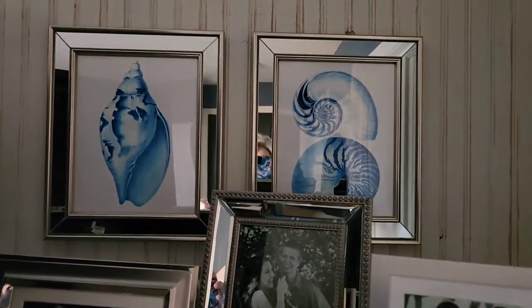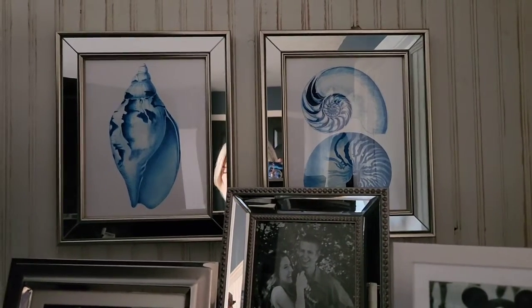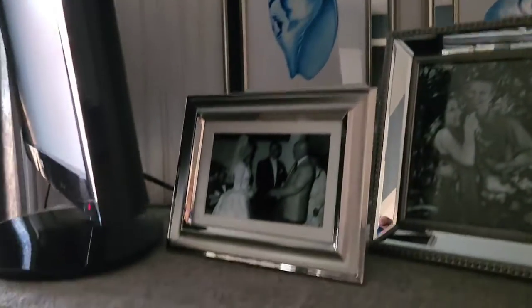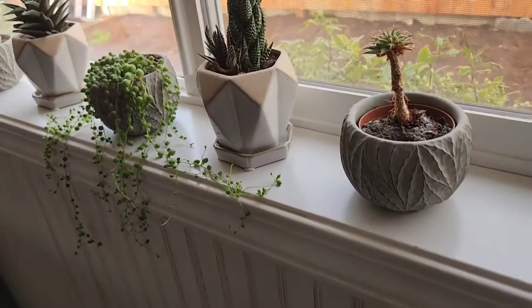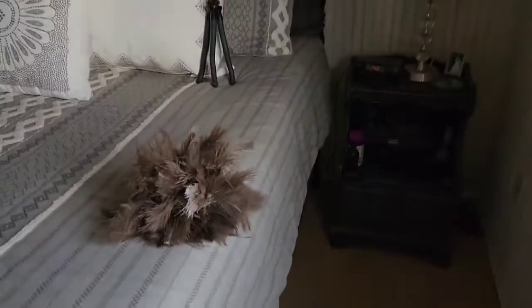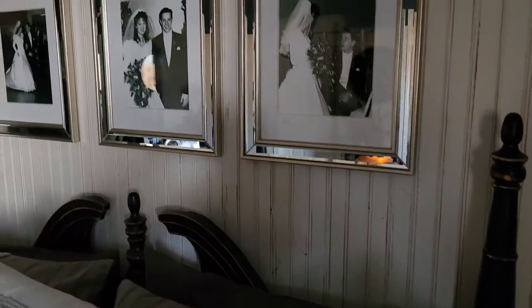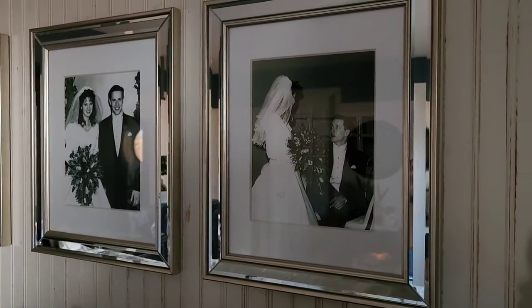Love those prints. Fun fact, I'm actually going to try to recreate those myself. I'm thinking about trying to paint something very similar to those. And then I guess we'll continue the plant tour. Here is my little plant tour of my windowsill. And hubby has our kiss at the altar on his nightstand. And up here we have hubby and I just visiting. Love a candid shot. We literally are just visiting in between photos here.